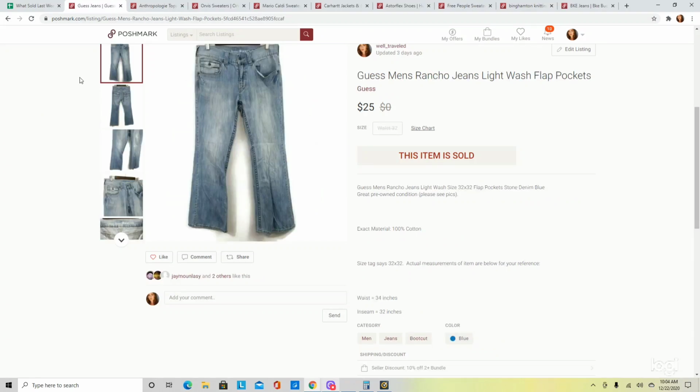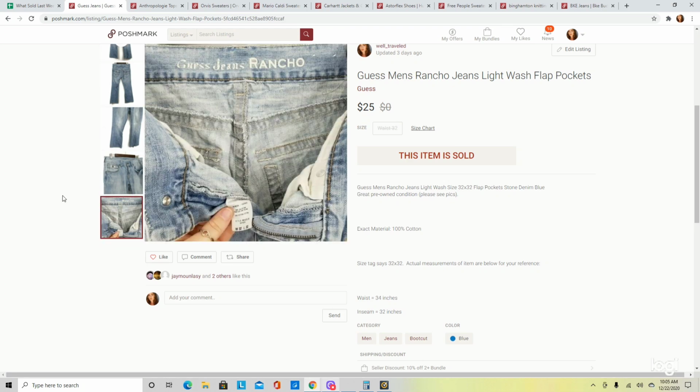This is another low profit item, however, it did flip pretty quickly, and this is another item you might come across pretty frequently in your thrift store, and it is a pair of men's Guess jeans. Now, I don't normally pick up Guess jeans in men's or women's, but these ones had the style name on the inside, which made it easier to look this item up. And I found that the men's Rancho jeans did sell pretty quickly. They had a good sell-through rate, and they sold for about $25, which is what I listed this one for.